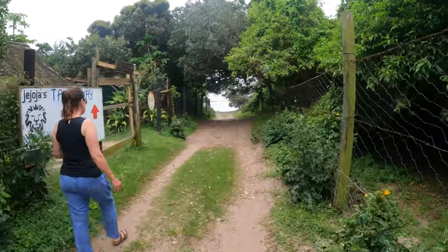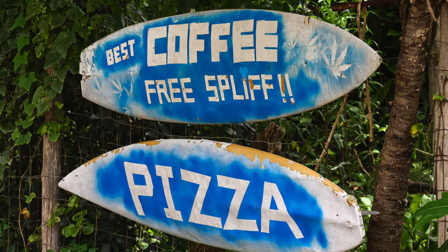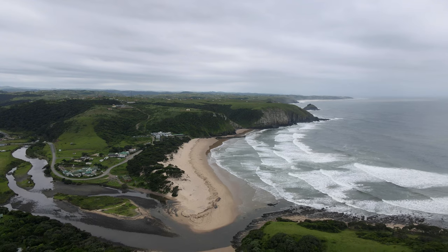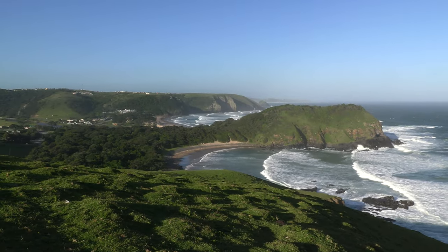So, impression of Coffee Bay. It's very rustic, very, I would almost say, hippified. But it's also quite dirty. There's a lot of rubbish around, and that's a shame because it's so naturally beautiful. Nice beaches, forests, the whole lot. There's just rubbish everywhere, and nobody seems to bother to pick it up.